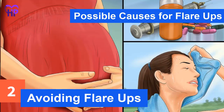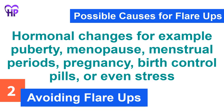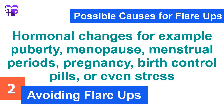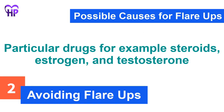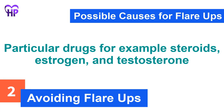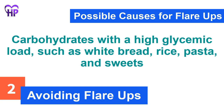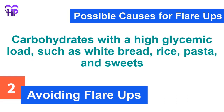Some common causes include hormonal changes, for example puberty, menopause, menstrual periods, pregnancy, birth control pills, or even stress. Oily or greasy beauty products. Particular drugs, for example steroids, estrogen and testosterone. Sweating and high humidity levels. Aggressive hair removal. Carbohydrates with a high glycemic load such as white bread, rice, pasta and sweets.